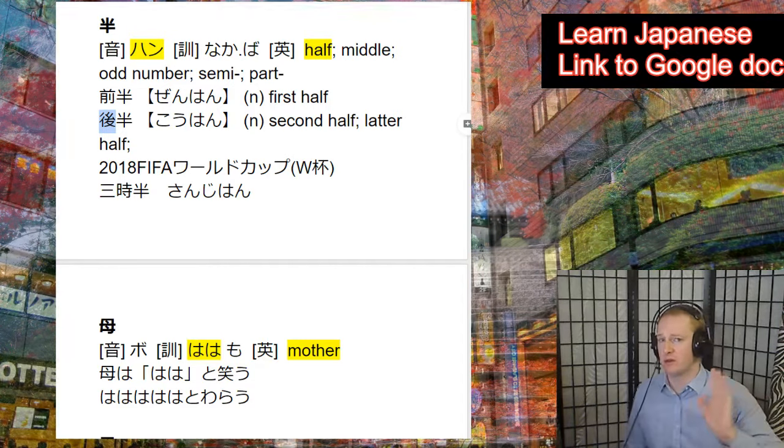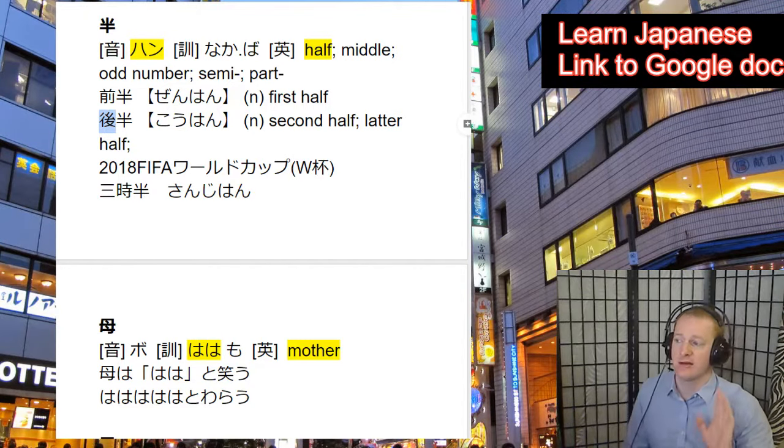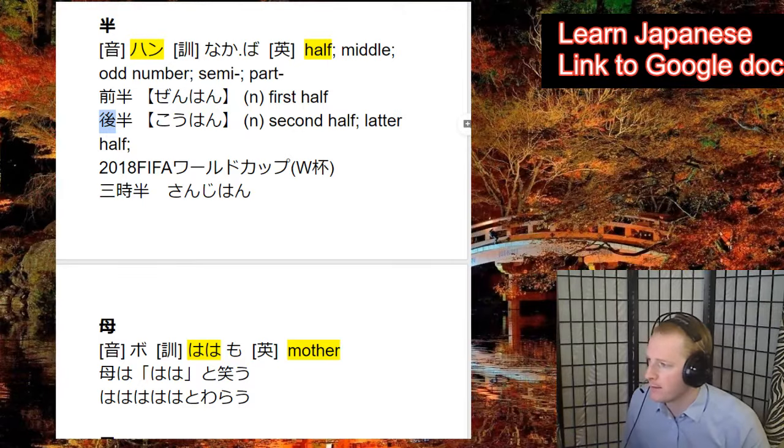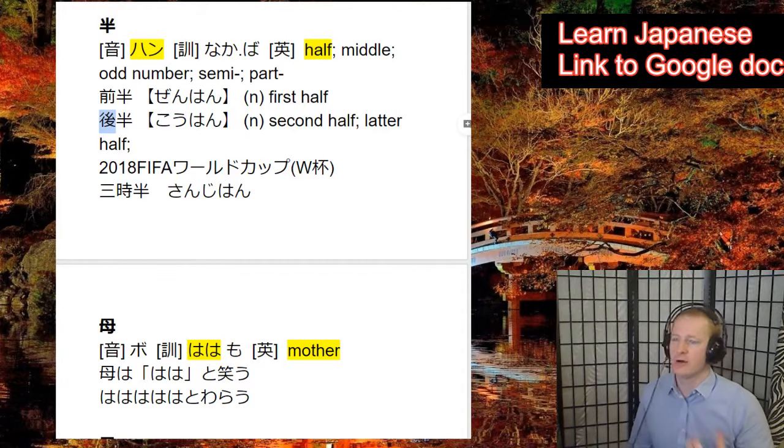Just be careful of this kanji. A lot of you will probably read it as go, but here we read it as kōhan. We're in the middle of the World Cup, and Japan's got a game tonight, I think, or tomorrow. If we're going to talk about the World Cup, let's have a read here.